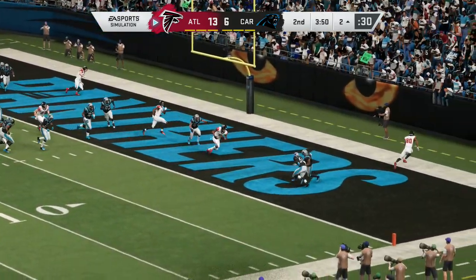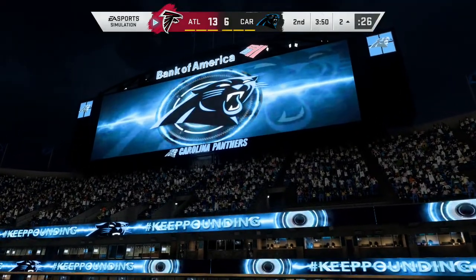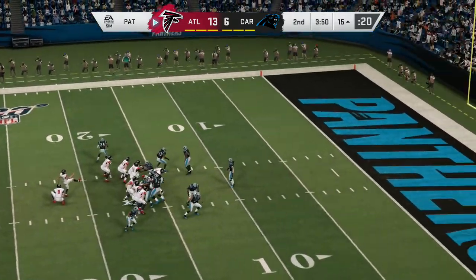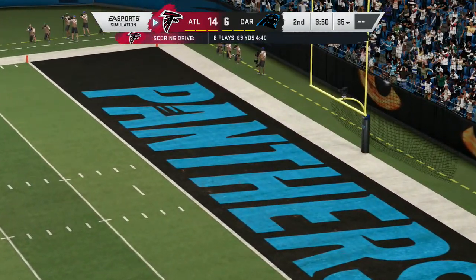Two catches, two touchdowns here so far, and the Falcons push further out in front. Now they'll line up to kick the extra point. And it's up. It's good. Our score, 14-6.